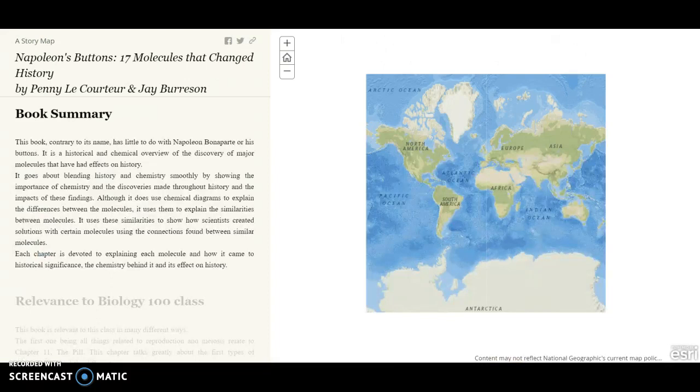This book, contrary to its title, is not very much about Napoleon Bonaparte or his buttons. It is, however, about 17 different molecules that have had major and minor effects on history. It is a beautiful blending of both history and chemistry, showing how different each molecule is, but how each has somehow managed to be the reason behind a new discovery.